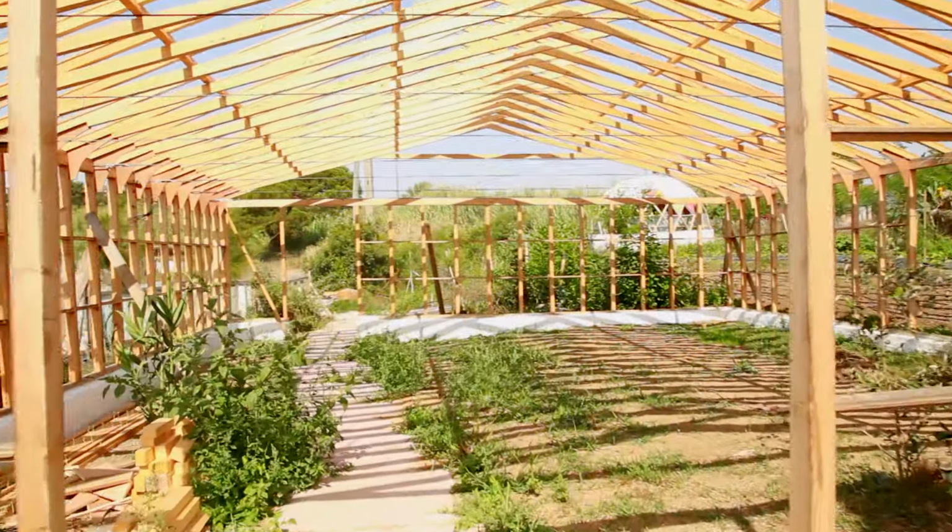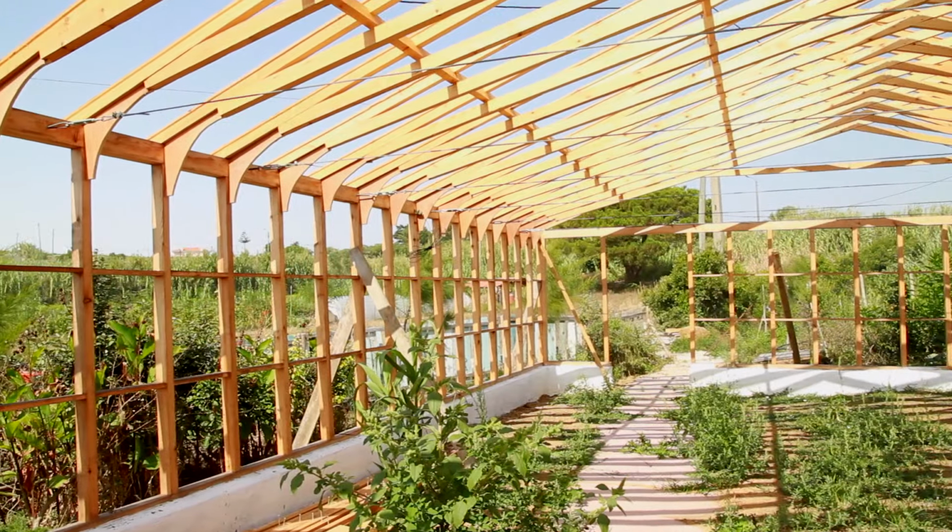It's still summer, so there's a lot of work in progress at the moment, and one example is a big tree nursery that you can see being built right now at the moment.